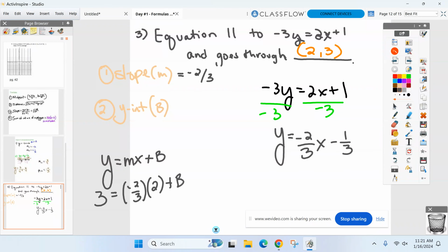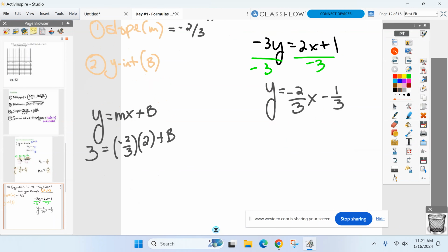Now I'm going to have you use your calculators. Good. They always don't come out nice and pretty. -2/3 times 2 should give you a -4/3. And then how are you going to move over that -4/3? Add it. Good job. That's what I thought too. So 3 plus 4/3. Oh boy.